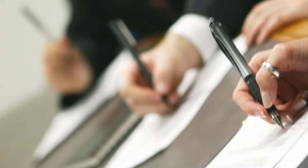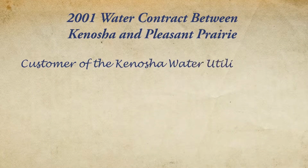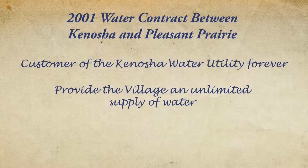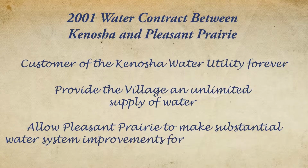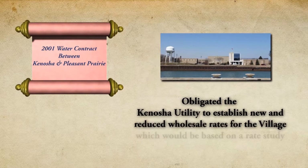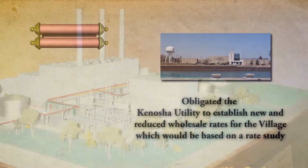As their largest customer and a notable revenue stream, the village, in the 2001 contract, agreed to become a customer of the Kenosha Water Utility forever. In exchange, the Kenosha Utility agreed to provide the village an unlimited supply of water and agreed to allow Pleasant Prairie to make substantial water system improvements for increased efficiency, mainly taking water at a single delivery point, the 7th Avenue location, in order to reduce costs. The new agreement also obligated the Kenosha Utility to establish new and reduced wholesale rates for the village, which would be based on a rate study or cost of service analysis conducted after the related water system efficiencies were made.